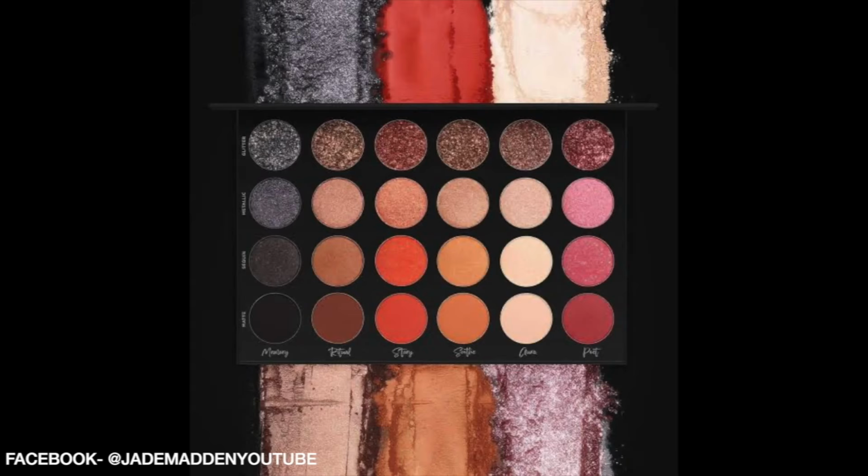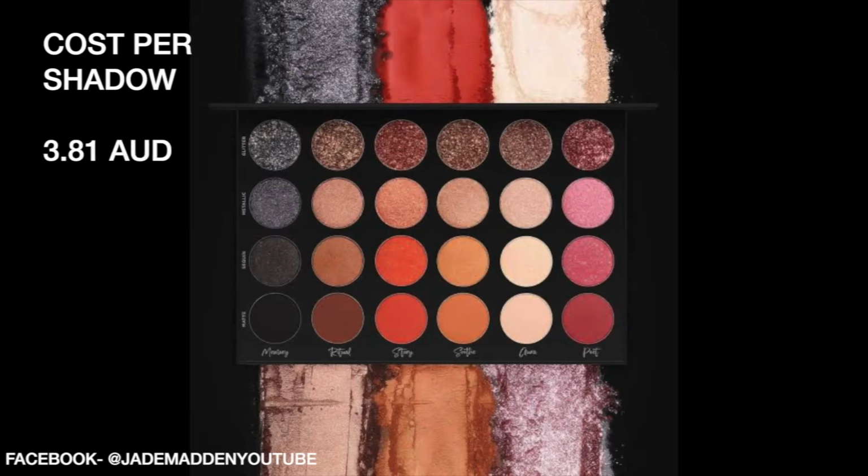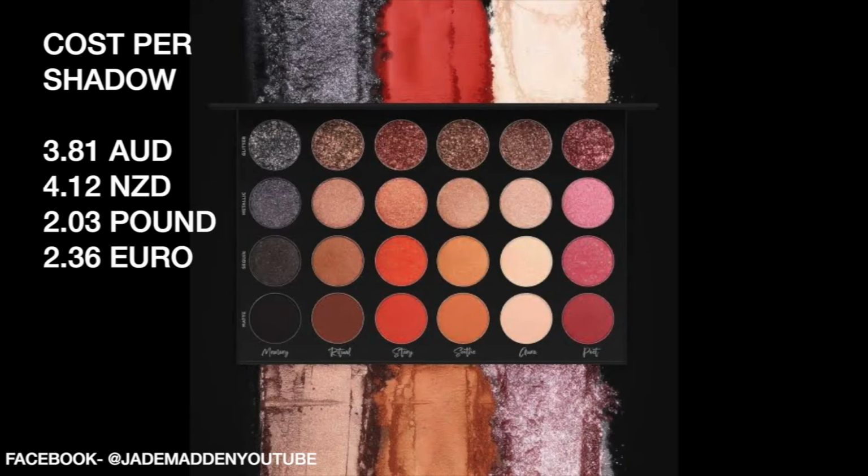I'm not sure what the shipping was charged within America, if there was shipping, but that is basically the breakdown for international shipping, I think. I'm not sure if there are different shipping prices for different countries, but you get the idea. So breaking that down per shadow price, you pay $3.81 Australian, $4.12 New Zealand, £2.03 and €2.36.